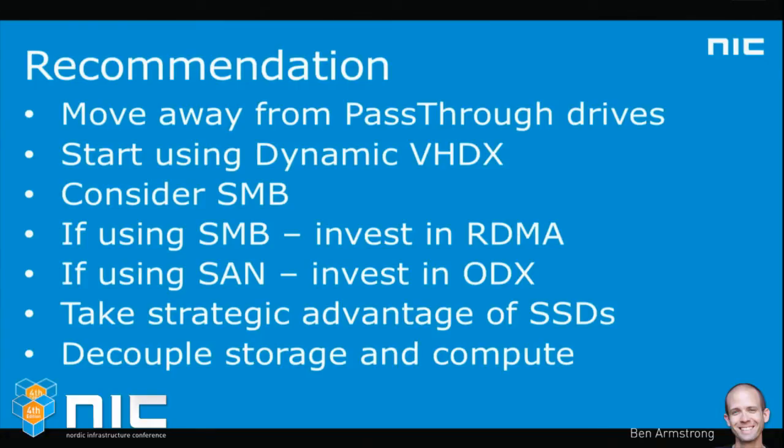If you are designing for performance, separate your storage and compute. One of the key reasons I mention that is if you look at a scale-up file server, we're able to take all the processing power and all the memory on the scale-up file server nodes and dedicate that to optimizing storage performance.